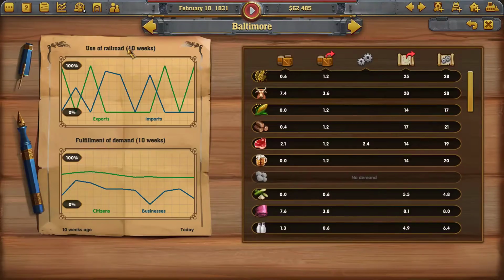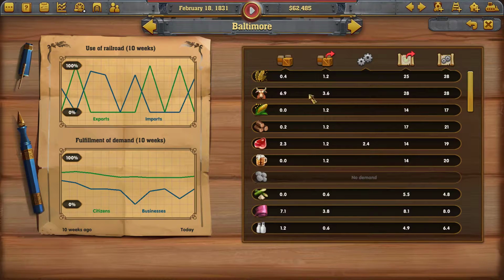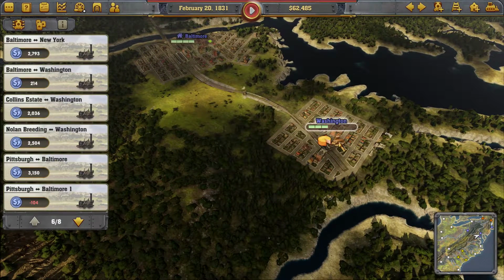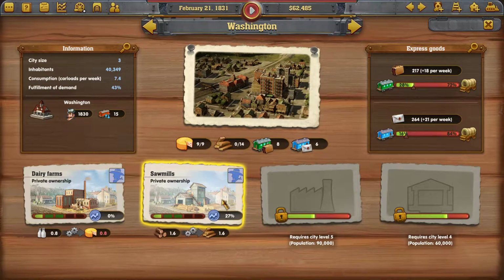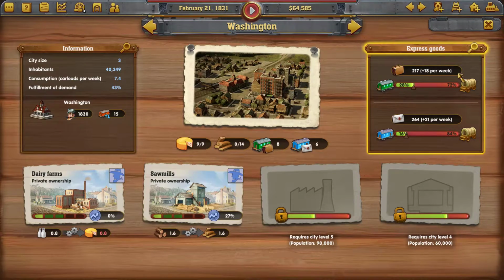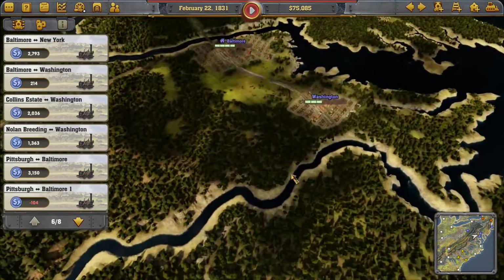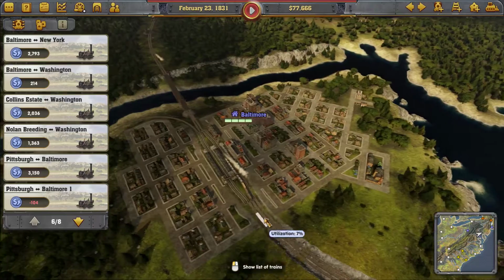So, the demands over here. Let's have a quick look. I really need to end this episode. No, we're not meeting any of these demands. Oh, what's this? They've got a sawmill, so they need lumber to produce that. Where is lumber? Over here. We can look into something like that.